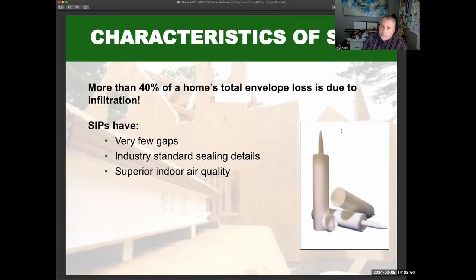More than 40% of a home's total envelope loss is due to air infiltration. So by eliminating all that, you can increase the performance of your envelope by more than 40%.